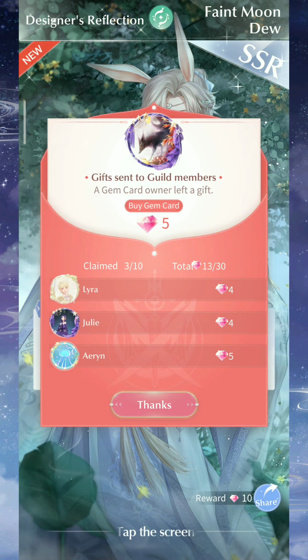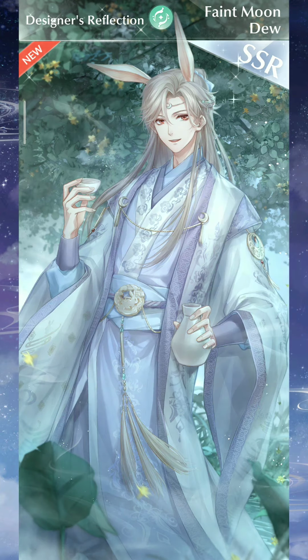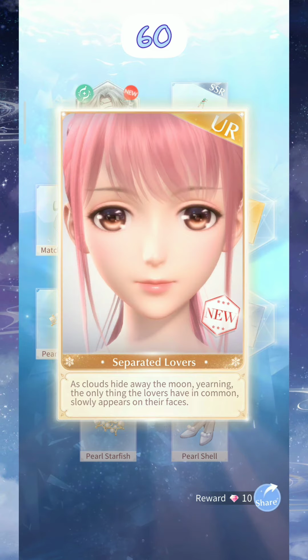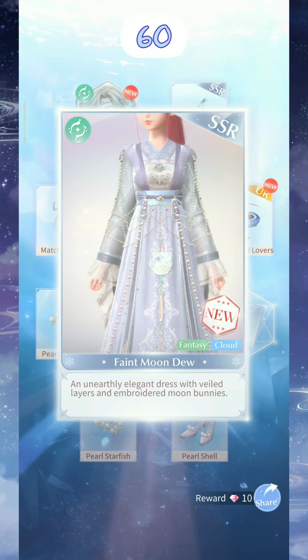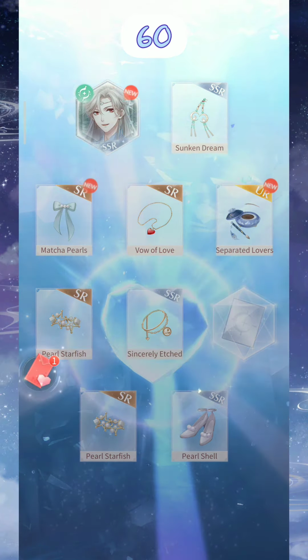I've actually been distracted by the fact that he has too many ears. Oh god, I had a friend mention this and I just can't unsee it. It looks wrong. I'm so sorry. Okay, and oh, eyebrows. Fine by me. Yes, the dress at last. It's really pretty.